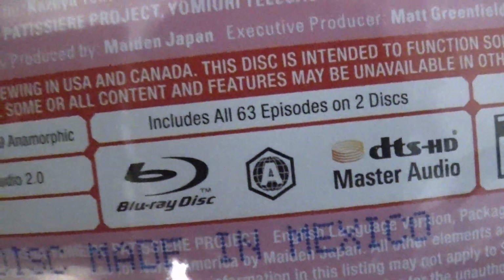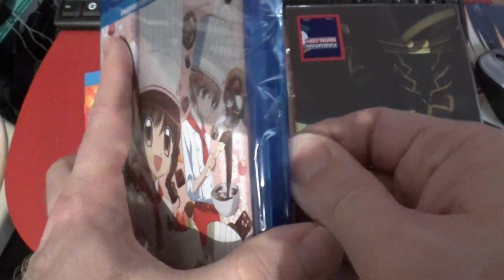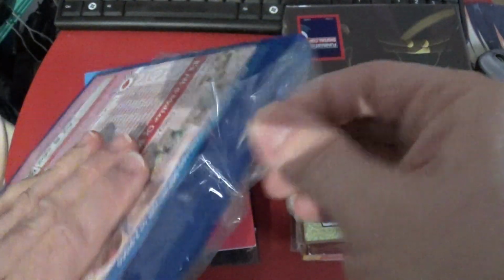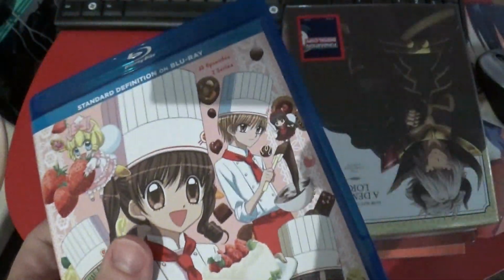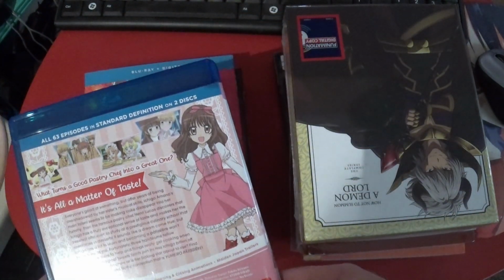Region A only. All 63 episodes on 2 discs. Who released this? Made in Japan. Yeah. So this is probably a catch-up thing. Standard definition on Blu-ray. Oh my god. Does it mean that maybe a Cheeky Angel isn't out of the question? Because I've wanted that on DVD or Blu-ray for a long time. Even if it's subtitled only.